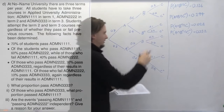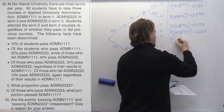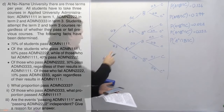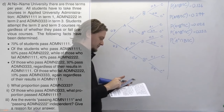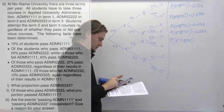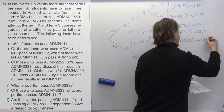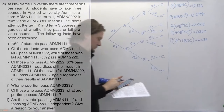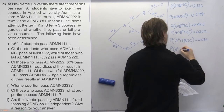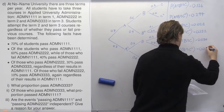And we can keep this up. So we'll look at the rest. So we have the probability of failing, but then two passes. You have to fail, then you have to pass twice. So that's 0.3 times 0.4 times 0.3 again. So here we have 0.036, that's 3.6%. We have the probability that you fail, then pass, and then fail again. That'd be 0.08.